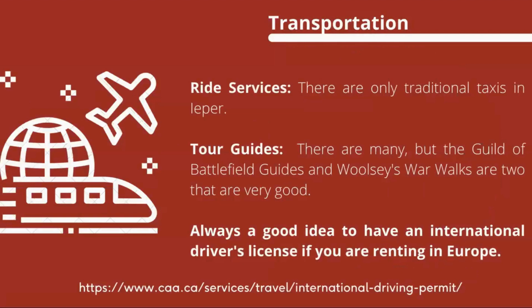So there's only traditional taxis in Ypres, and there's no rideshare services per se. It is a small town. There are many, many guide companies. The Grenadier bookstore on the Menin Road has a battlefield tour guide service.